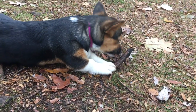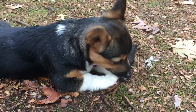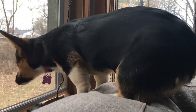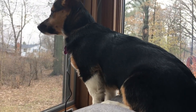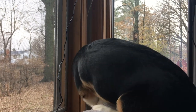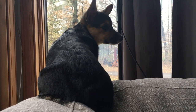What you got there? Did you find a stick? Excuse me. What are you doing up there? Leia? That looks really strange. You're strange.